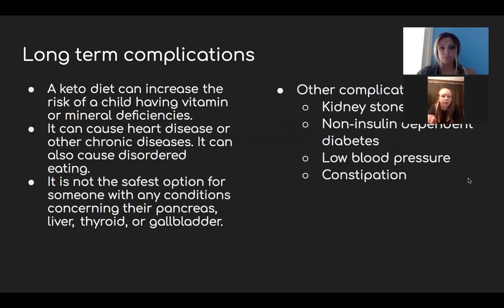So for long-term complications, it can increase the risk of a child having a vitamin or mineral deficiency. It can also cause heart disease or other chronic diseases. It can also cause disordered eating, which is also not good as a child is still growing. It's not the safest option for someone with conditions concerning the pancreas, the liver, the thyroid, or the gallbladder, because that's what it affects the most. And other complications would be kidney stones, non-insulin dependent diabetes, low blood pressure, and constipation.